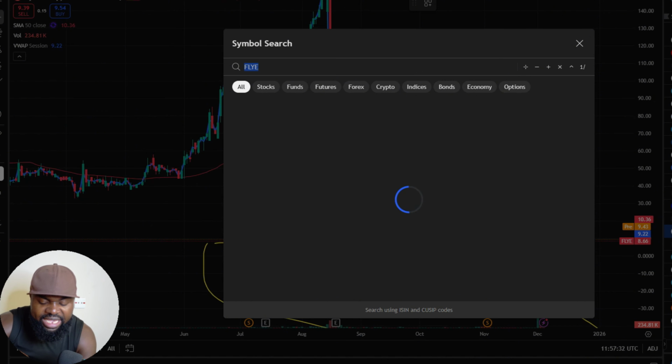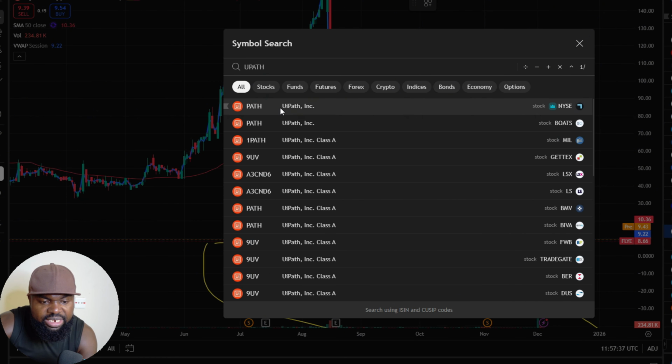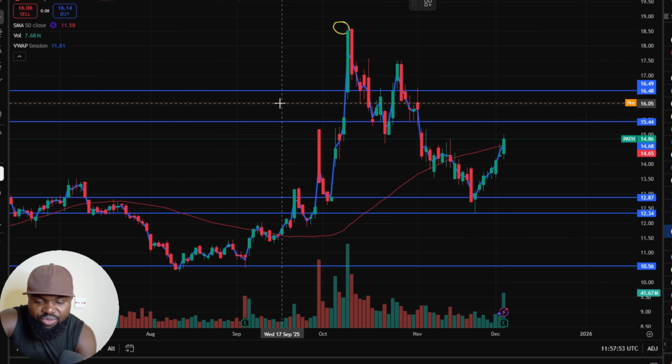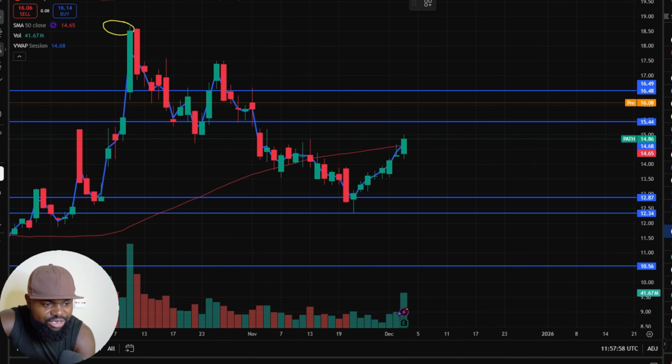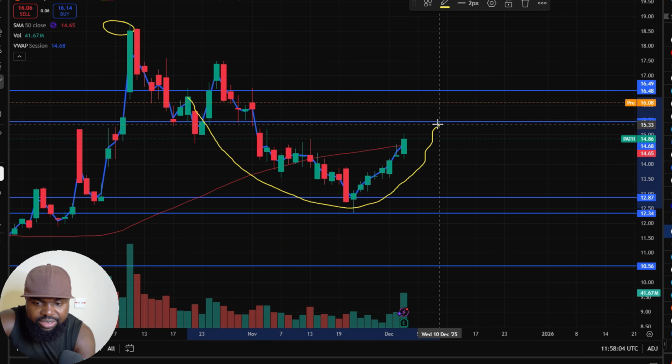The next one that we take a look at is UiPath. They just had their earnings last night after the market closed, and it's looking good. This is a solid company. They have a deal with NVIDIA. They are going on with the AI automation, and you can also see that it is starting to form a little bit of a U shape down here, right? You see this one right here? It's starting to form a U shape. So this is looking good.